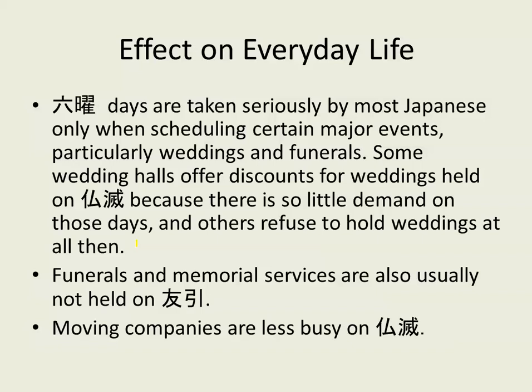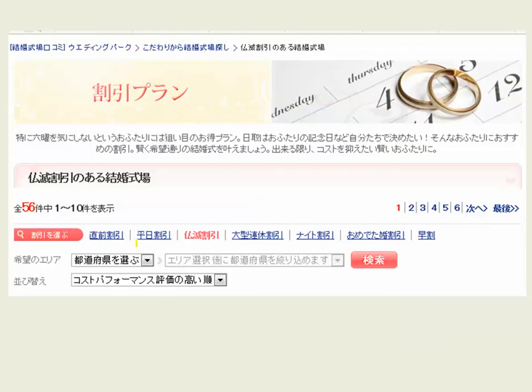I'll show you an example. Here's an advertisement I found on the web. I thought this was great. This is a wedding hall, and this is their discount page, and they have a number of different discounts, and one of them you can see here that I'm highlighting is the Butsumetsu discount. Their other discounts are the last minute discount, the weekday discount, the big group discount, the nighttime discount, the shotgun wedding discount, that's how I'm going to translate it, and the quick discount. So a Butsumetsu would be a day that you might be able to get that wedding hall a little bit cheaper.